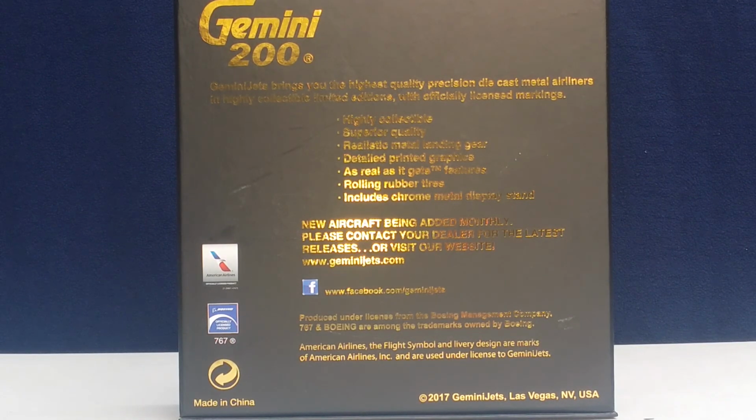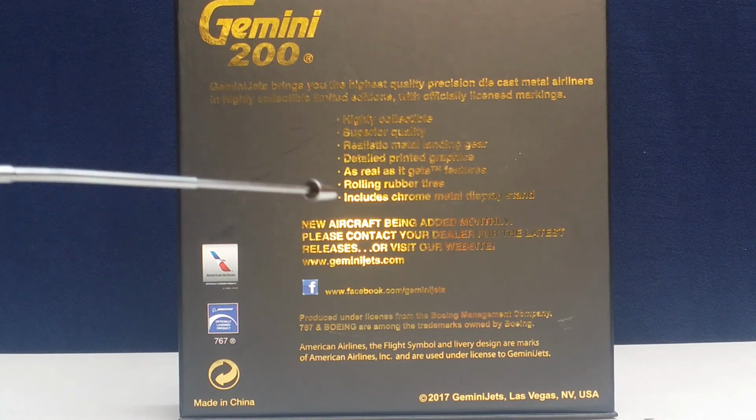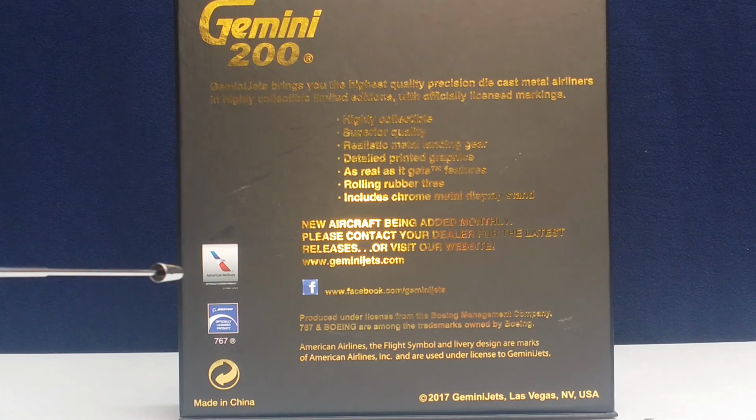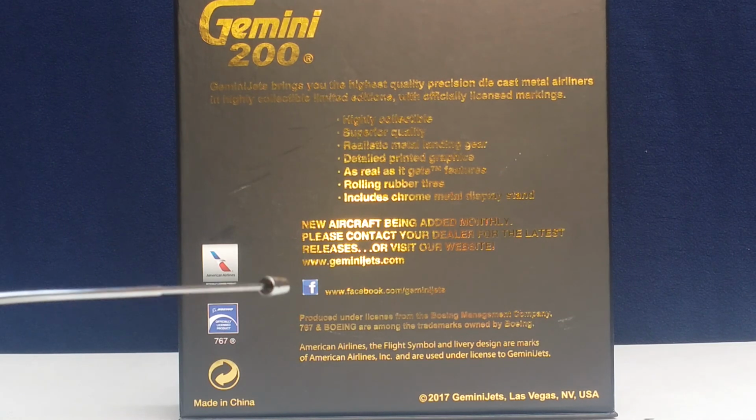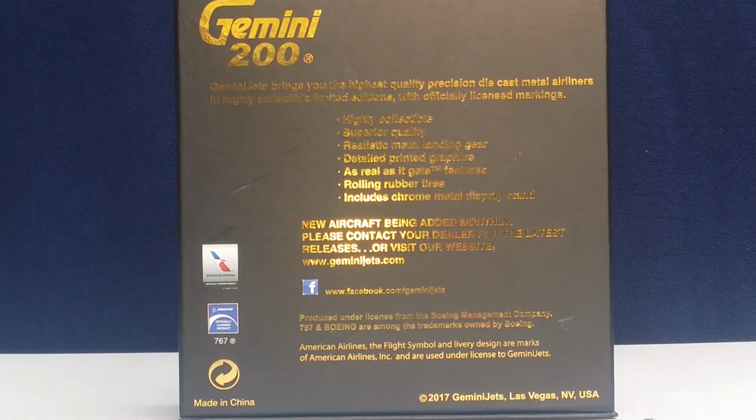Alright, now you're looking at the back of the box. You see all the Gemini Jets information right there, the American Airlines logo, the Boeing license product decal right there, and then there's the Facebook social media page of Gemini Jets.